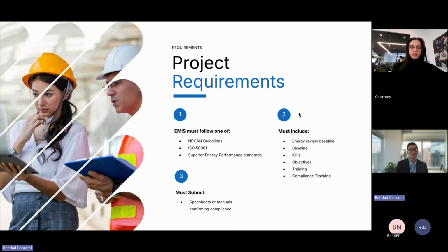So just going over a few things that we mentioned previously and some additional requirements. The EMS must follow these guidelines here. So it must follow the NRCan guidelines or ISO 50001 or Superior Energy Performance Standards, or there is an option for a custom approach as well. You must also submit spec sheets or manuals confirming compliance. So again, if you were to move forward with EdgeCom Energy's DataTrack solution, we could provide you with a spec sheet or a product sheet incorporating what exactly our system offers you.